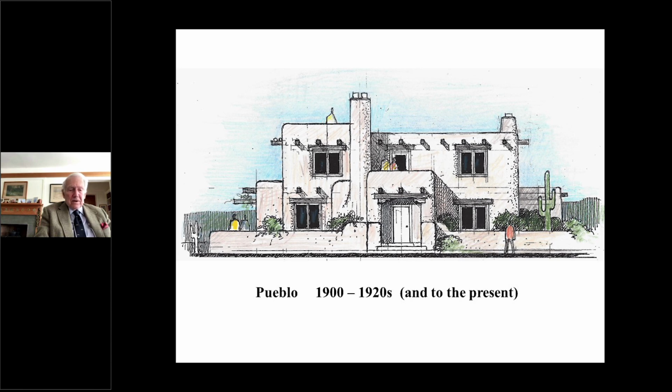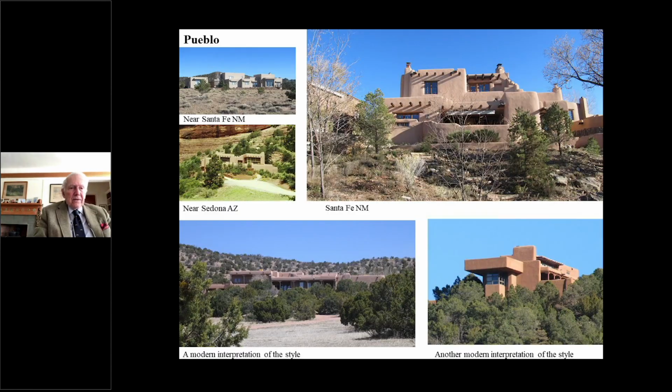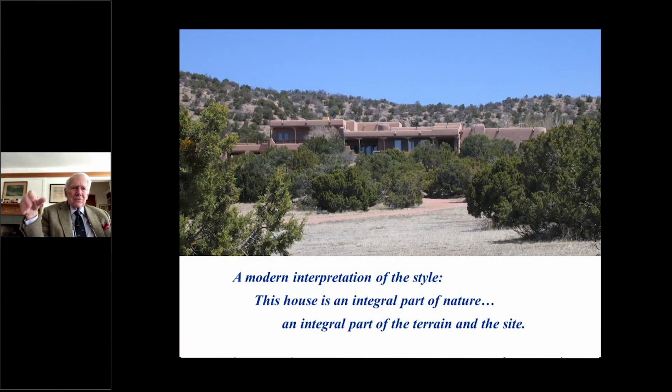The traditional material was adobe block with a coating of clay. Adobe is simply a sun-dried clay brick. As you can see here, the upper left is a house near Santa Fe, and just below it is Sedona, Arizona. The other three are all really modern interpretations of the style, and particularly the lower right, the largest one, how it is such an integral part of nature, of the terrain and the site.